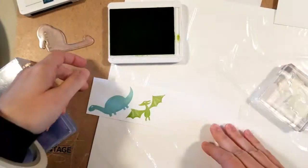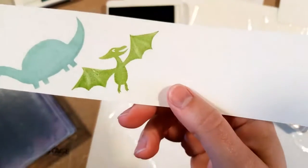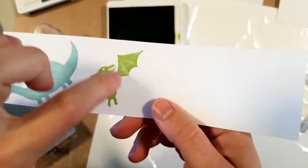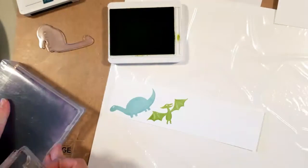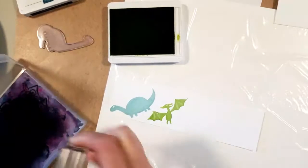There. And the one thing I really like about the little pterodactyl is, I don't know if you can see this on the camera or not, but there's actually lines coming down to his little scalloped wings. He might be my favorite as far as detail goes. Or she, depending on how you want to look at it.